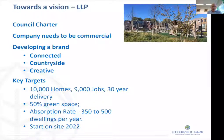Just a few key targets to bear in mind. I mentioned 10,000 homes. That gives you an indication of scale. That's across 1,800 acres. We have a target of 9,000 jobs, which we recognise is one of our key targets and challenges. We expect the development will be over approximately a 30-year delivery programme, though that is largely dependent on how popular it proves to be as a site, and what we call the absorption rate, the number of homes that are likely to be built and sold throughout each year.